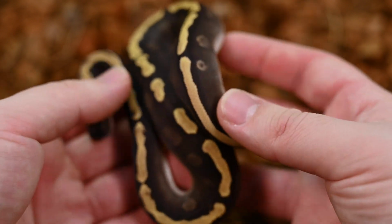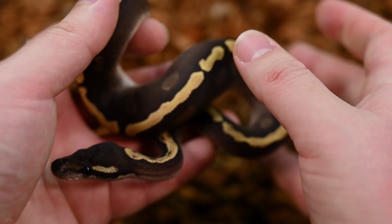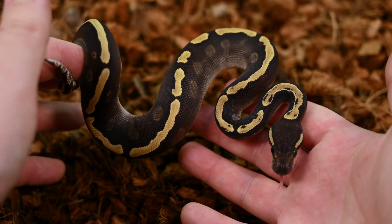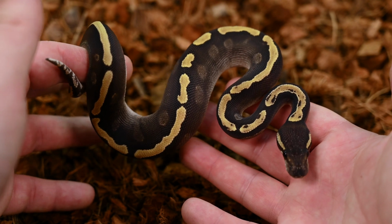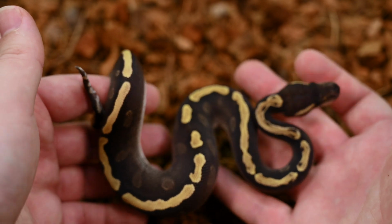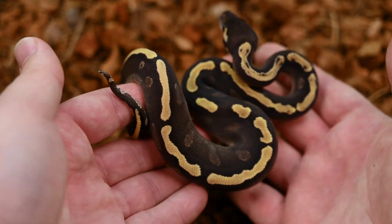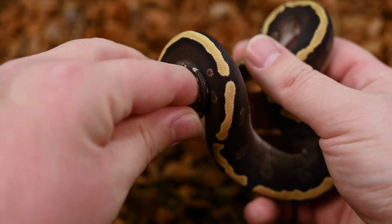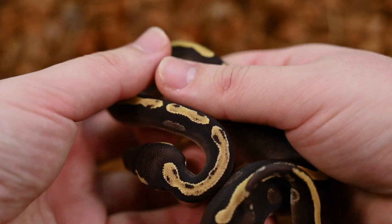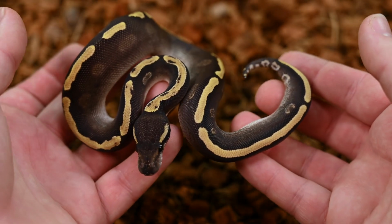If he stops wiggling, we can show him in full for a second. I don't think that's gonna happen. There he is. Look at him. He's holding my finger. That's cute. But we got a GHi Mojave male. Perfect. He'll be a great pet for someone. Look, he holds on to you. Alright. 6 more siblings to go.